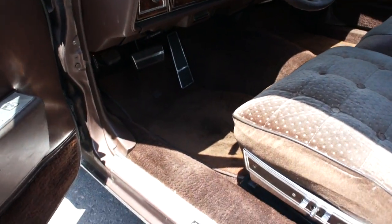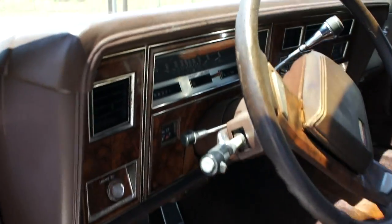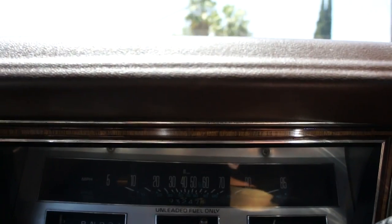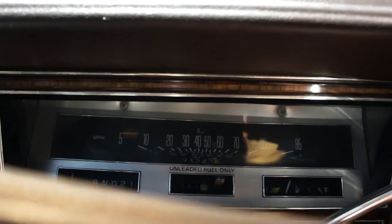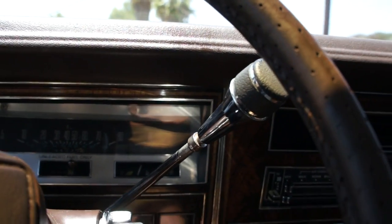Car seems to have been garaged, man. It's beautiful in here. I'll go for a drive, and then I'll show you the inside here. Oh, man, hang on a sec. And the car runs great.